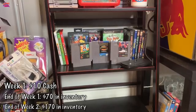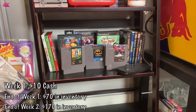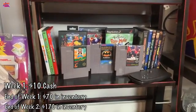So let's go. All right, pretty solid second week. You know, we started off the first week with 10 bucks and worked our way up with about $70 worth of Wii games and DVDs, and then another week has passed and we're doing really good. We got about 170 to 180-ish, I think, worth of games and DVDs.